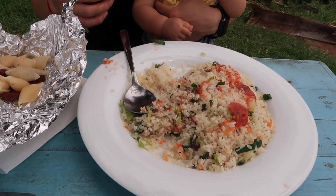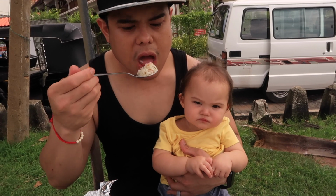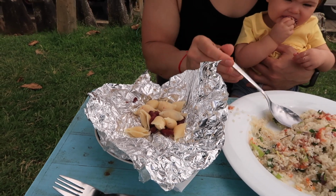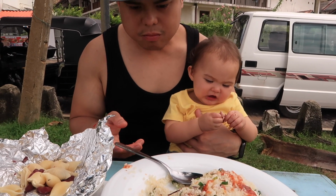And let's check in. So this is our food, Arella's food. She has some pasta and beans here already. She's eating right now. Where possible, we try to make Arella's food fresh and cook it if we ever have a kitchen in our accommodation. Otherwise, she eats whatever we eat, but mostly fruits and veggies.